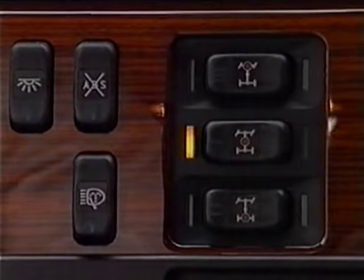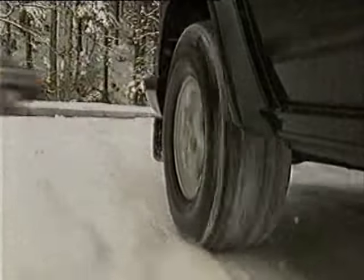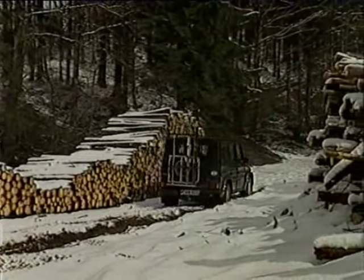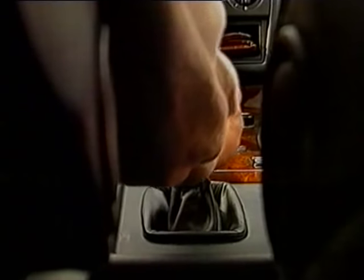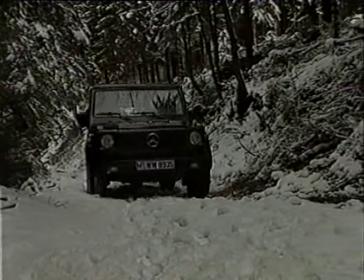At the touch of a button, the three differentials can be individually locked, giving even greater traction to the permanent, powerful four-wheel drive. The low ratio provides a higher torque at lower engine revs.